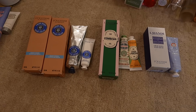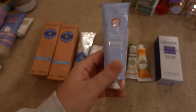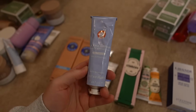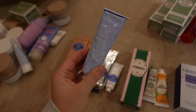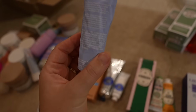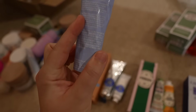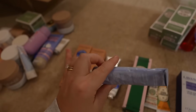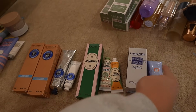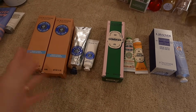So literally all of my hand creams are from L'Occitane except for this one, which is from First Aid Beauty. And this is actually the Ultra Repair Rescue Barrier Balm. So it's not technically a hand cream, but I feel like this is what I would use as a hand cream because that's where I would get cracked skin. I usually don't get chapped hands because it doesn't really get that cold here in Florida and I'm just not prone to it. But I do like to have hand creams. I just don't need this many.